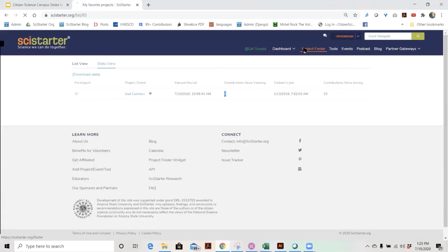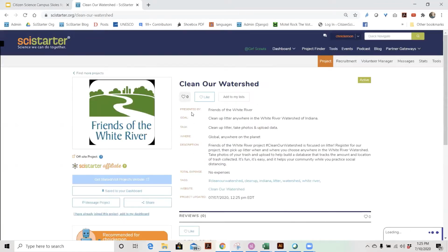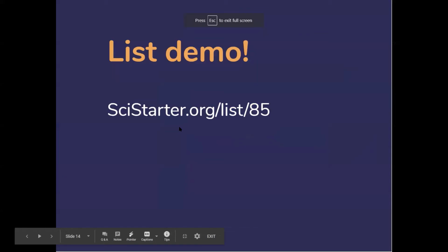And so just really quickly, when you want to add something to your list and make a list, you do it on the project page itself. So let's say I want to add Clean Our Watershed, which I believe is an Anecdata project. I would just click Add to my list. I could type to create a list, or I could add it to my favorite projects. So that's simple enough. If you have questions about it, feel free to get in touch with me. I'm always happy to chat.